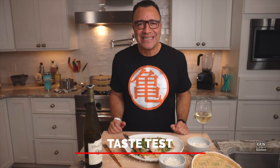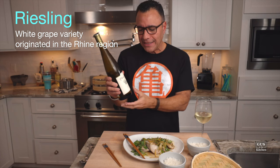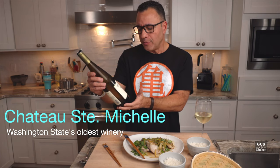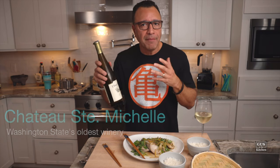Finally, my favorite moment, taste test. Man, this looks amazing. My mouth is watering. Today we are having Riesling, which is kind of a sweet wine. This one happens to be Chateau Saint Michel from the Columbia Valley in Washington State. It's medium bodied and with a little bit of sweetness, and I think it's gonna balance the soy sauce. I think it's gonna be awesome.